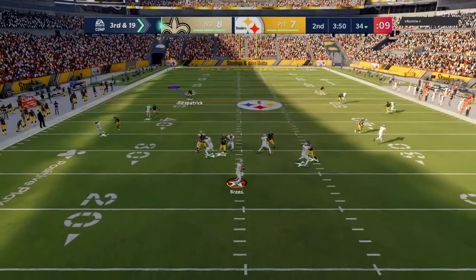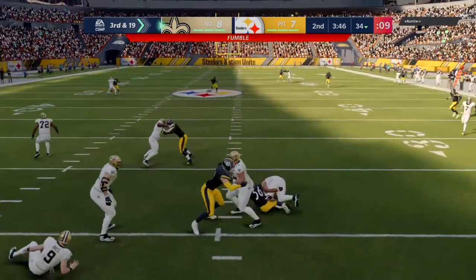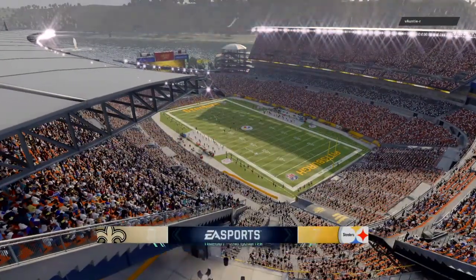Working from the gun, it's Brees. Now Brees lost the football. Offensively lucky they're able to keep the football, but now 4th down, so they'll have to boot it away.